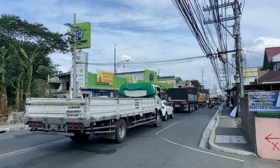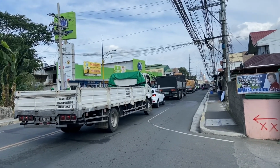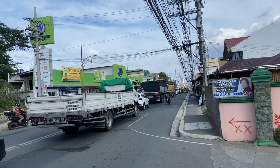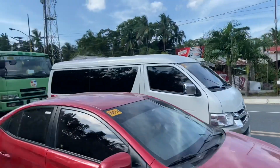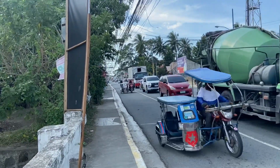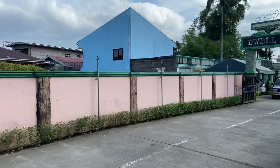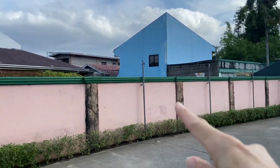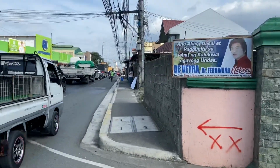As you can see, that is SM Hypermarket, and this is the Ibaan-Rosario National Road. If you go straight, it will lead you directly to San Juan, Batangas, and on this side, it will go to Ibaan and then Batangas City. The property is actually after this Memorial Park. And this is already the border of the property. And the frontage, as I told you, is 15 meters long.